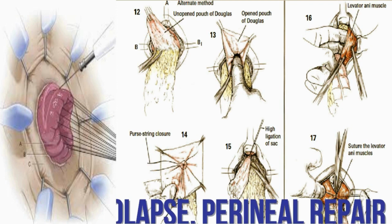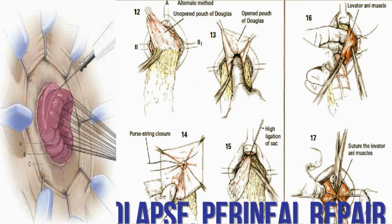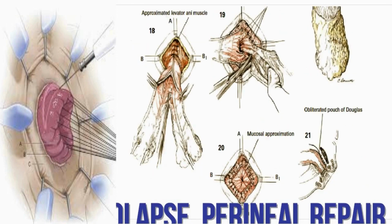An Allis or Babcock clamp grasps the levator muscles to better define their margins, and a deep 00 absorbable suture is inserted, figure 16. The first suture can be applied at either the top or the bottom of the proposed closure, depending on which is easier. In figure 17, the first suture shown is placed in the bottom of the approximation, and a right-angle clamp depresses the bowel wall to provide a snug approximation by the levators.